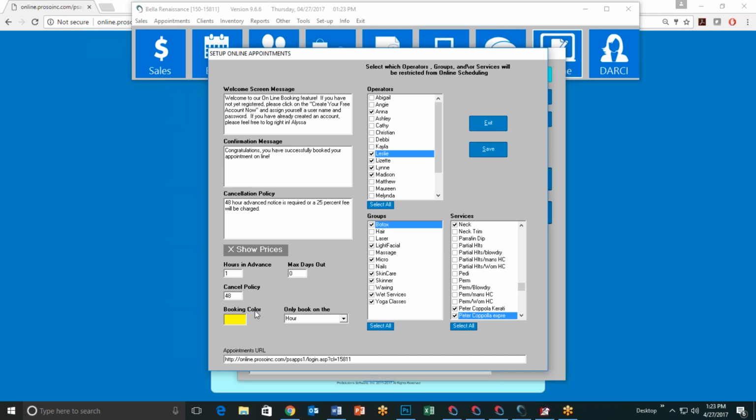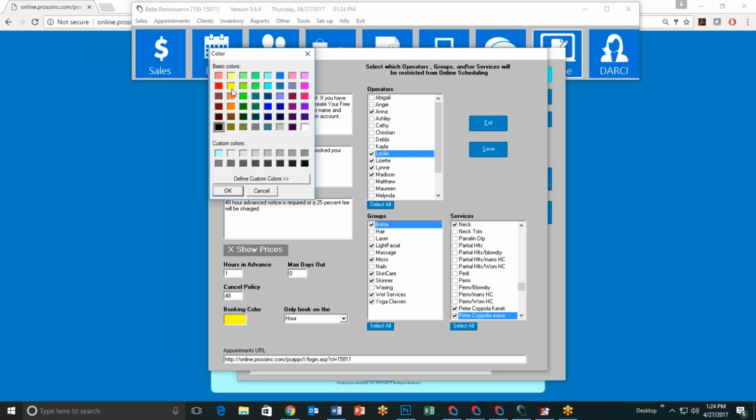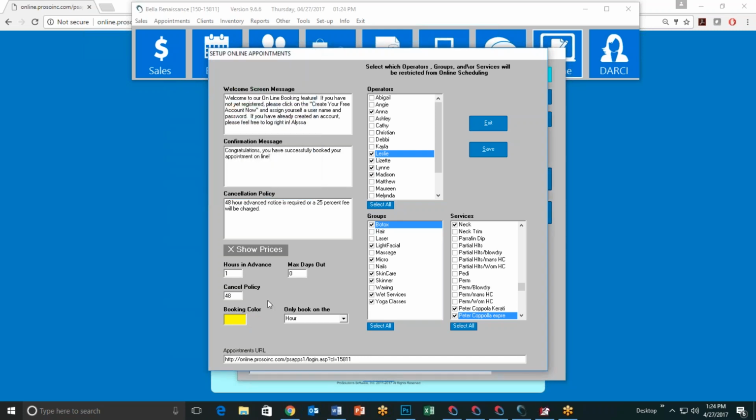Okay. So now, if somebody books an appointment online, that appointment is going to have a particular unique online color so that you know that appointment was booked online. You do that simply by clicking on this and choosing whatever color you want to go with. You could even define your custom colors like we talked about earlier. I like this hot yellow. You go with whatever color you want. So remember, though, appointments have black lettering on them, so don't go with anything really dark or it's going to be very hard to read. So I've got my hot yellow here, and then my next thing is only book on the.